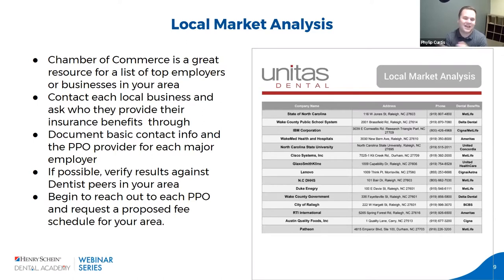Do not fill out the application. You don't know what rates you're agreeing to or what you're signing up for. You probably don't want to sign up with that insurance company until you know. A lot of times they should be able to give you what's called a proposed fee schedule, and so you just want to keep digging until they give that to you. Then you're going to collect all that information for a couple other steps down the road.